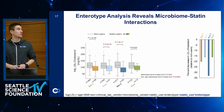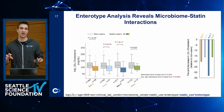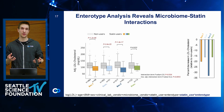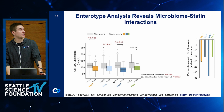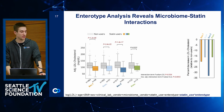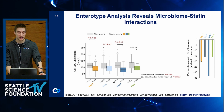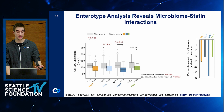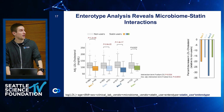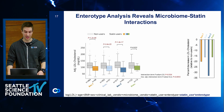So having this enterotype, we next once again want to investigate whether your membership in a specific enterotype dictates or corresponds to how well you will respond to statins. Looking at LDL cholesterol, and this was modeled using ANCOVA with the interaction term, as well as adjusting for multiple covariates shown on the bottom, we observed that the BAC2 enterotype in particular had the greatest response, or greatest change in LDL cholesterol, among statin users relative to non-users within the same enterotype.